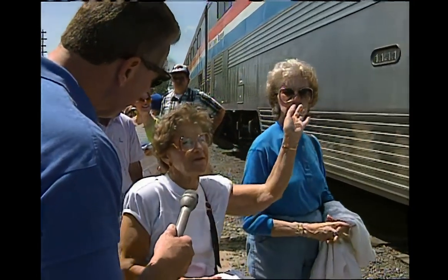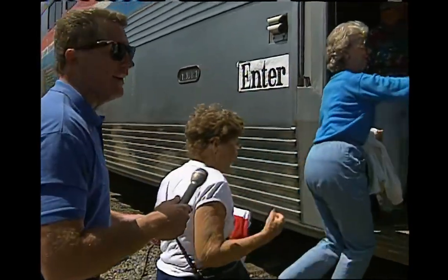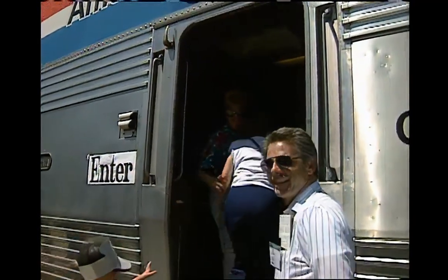Well, we might want to travel on this sometime. We're going to take a trip on this sometime. Oh, I got you. Okay, well, have fun. She's taking a trip. You know, I don't think I have ever seen an engine this big.